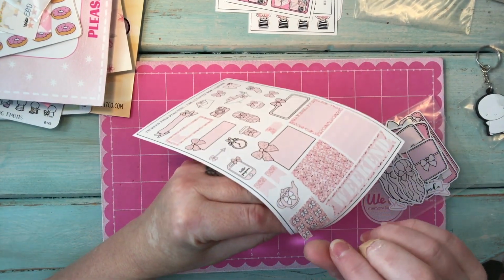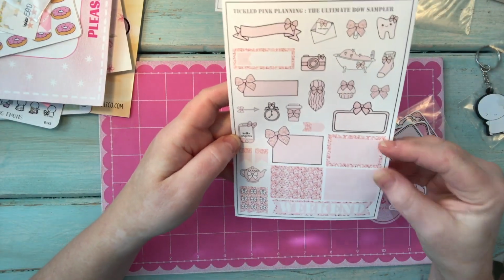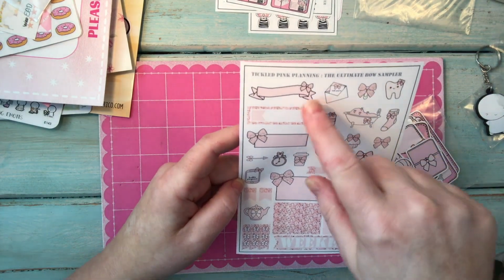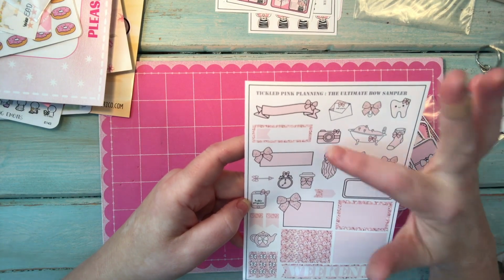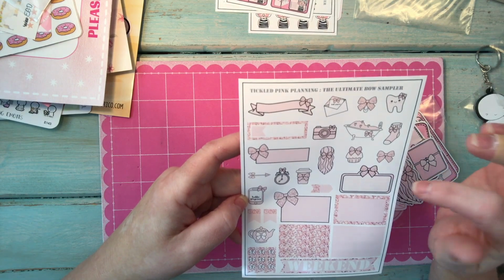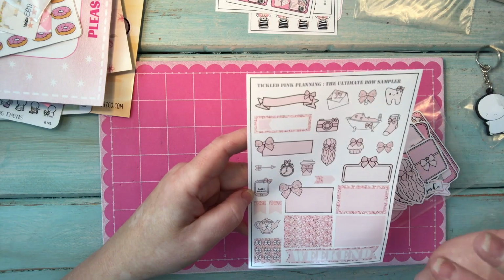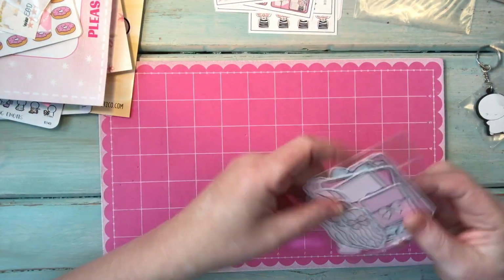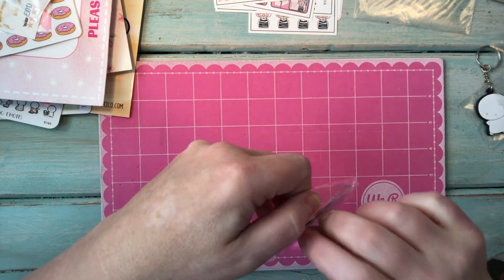This looks like checklist, weekend banner, some more washi, half boxes, and then it has all the little things that she does on her shop. Happy mail, bow clips, dentist, photography, bath time, sock, baking, doing your hair, bow and arrow, alarm clock, coffee, all of those things. So that was pretty fantastic. I love that sheet. Gonna come very much in handy.